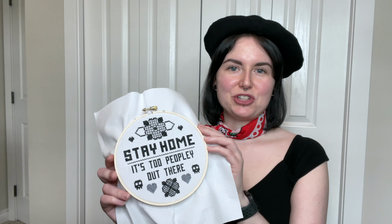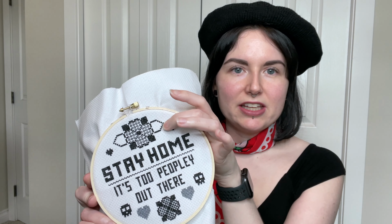I chose this pattern because it seemed relevant due to the pandemic, and because I'm a huge introvert and I like to stay home anyways. I also think the skulls, flowers, and hearts are cute. I'm almost done with this project and I really enjoyed it. I just have some detailing on the top flower there left to go.